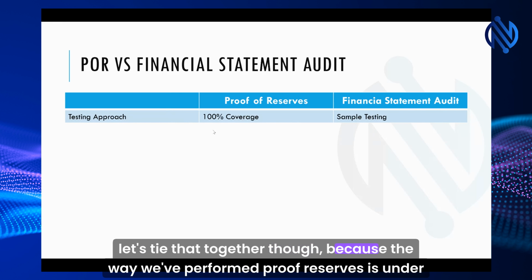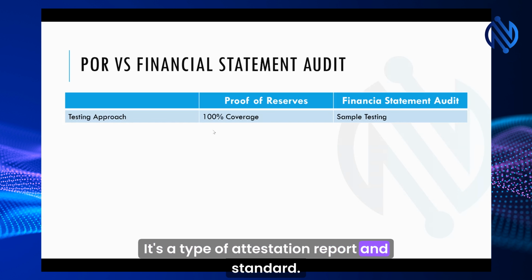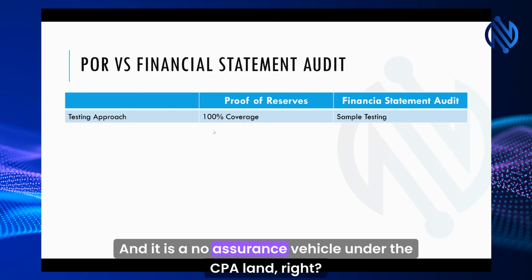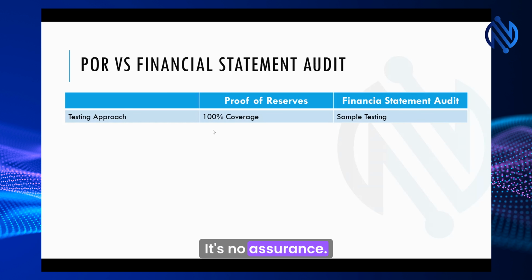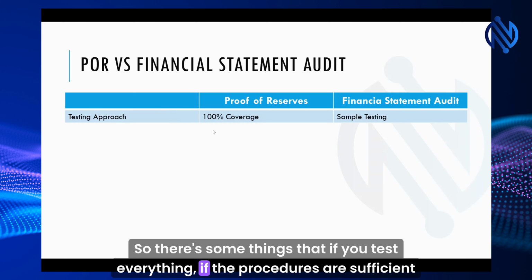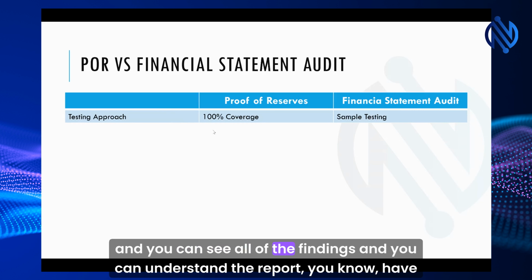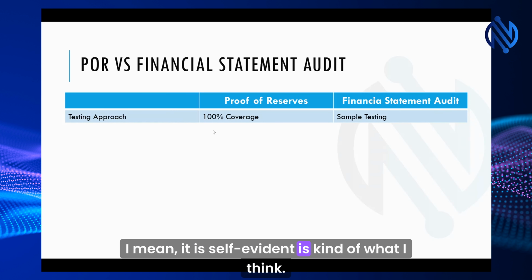So let's tie that together though, because the way we've performed proof of reserves is under an agreed upon procedures standard, right? It's a type of attestation report and standard, and it is a no assurance vehicle under the CPA land, right? Well, it's not exactly what it means, right? It's no assurance. However, I think of it as self-evident in many ways, right? So there's some things that if you test everything, if the procedures are sufficient and you can see all of the findings and you can understand the report, you have enough background knowledge to go through this and see it. I mean, it is self-evident is kind of what I think.